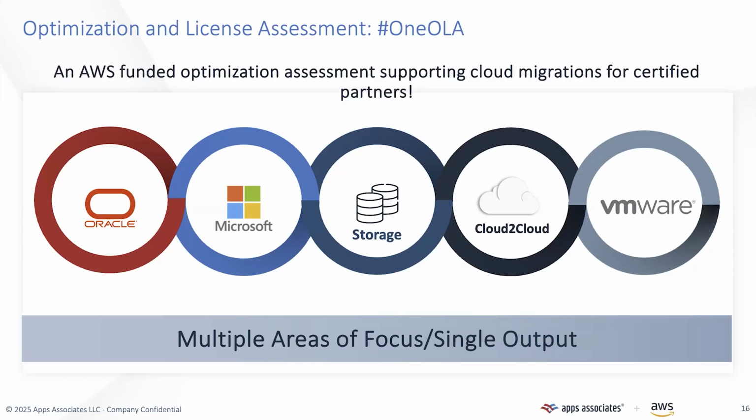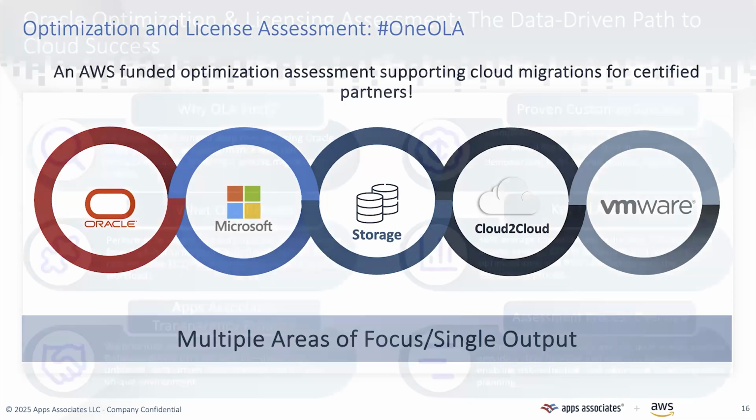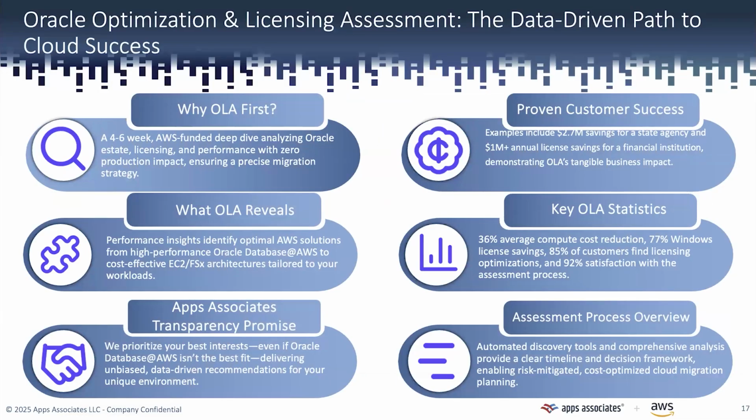AWS has a program called the OLA that we can look at all of these facets for you if you want. It's fully funded by AWS for certain partners like Apps Associates, and we'll walk you through that journey. So, we suggest that customers look at the OLA program and evaluate this first, right? It's a 4 to 6 week engagement. AWS fully funds this for us to evaluate it for you. We'll determine what's the optimal place to put your Oracle workloads.